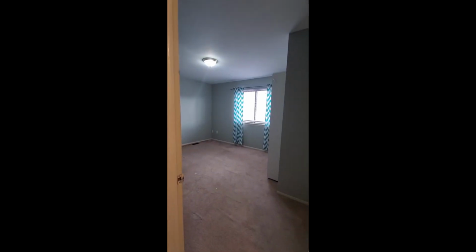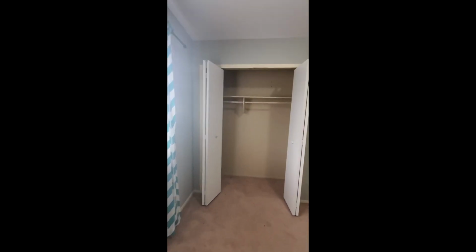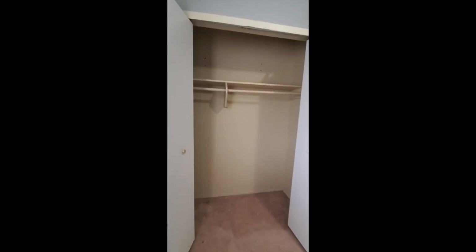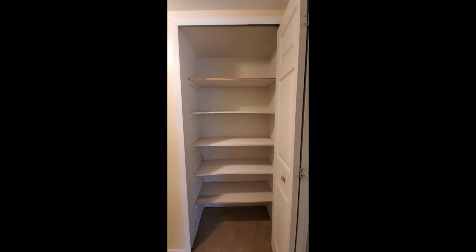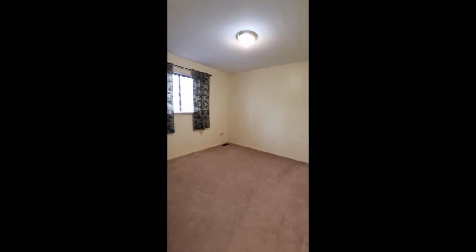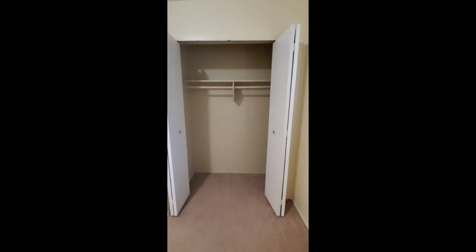This bedroom is big enough for a full-size bed and other furniture to fit comfortably. It also has a roomy closet. The hallway features a closet with lots of storage. The last bedroom is big enough for a twin-size bed and other furniture to fit comfortably. It also features a spacious closet.